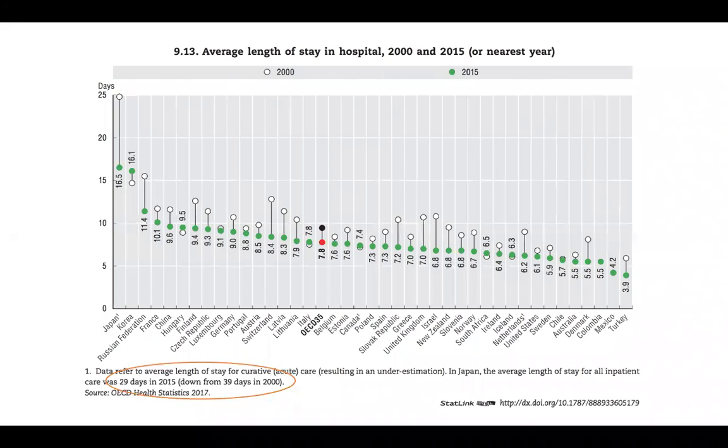If you take a look at the average length of stay in hospital from 2000 to 2015, you can see how it is decreasing and decreasing and decreasing. I was talking to Professor Heikki Terjo a few minutes ago, and he was telling me in Sweden it is even lower than this. It is 3. It's really low. What does it mean for us? Well, that means that we have to guarantee that people are then followed at home.